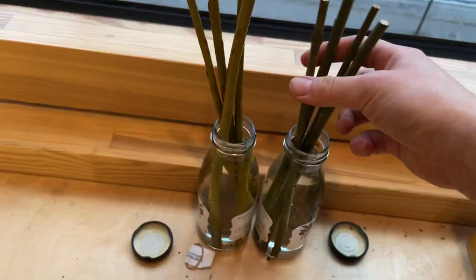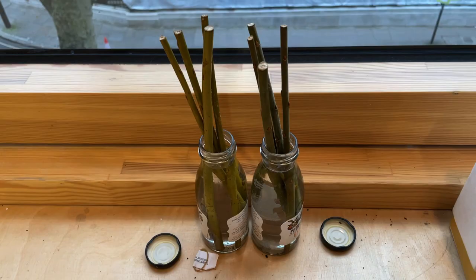I put these cuttings in the bottle. I'm gonna let them get some roots for like 2 days and see how it goes, and then put them in the soil.